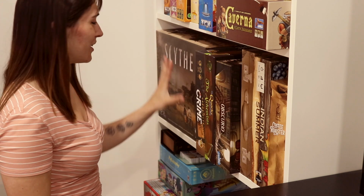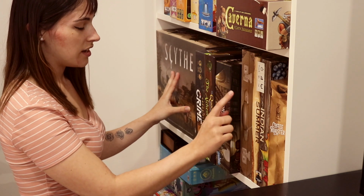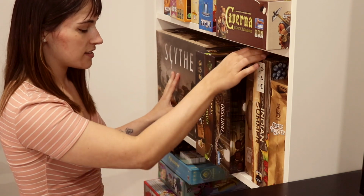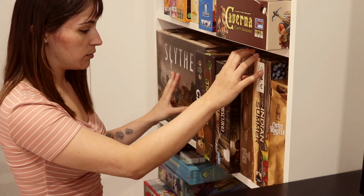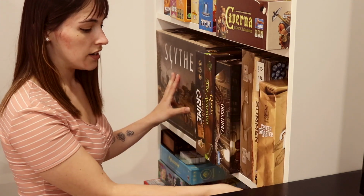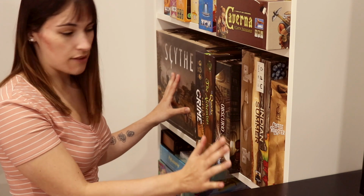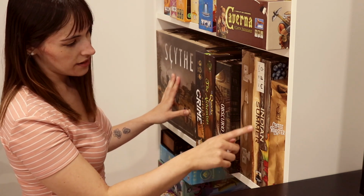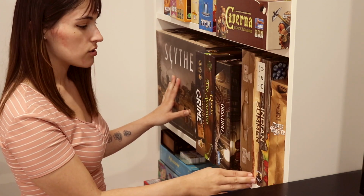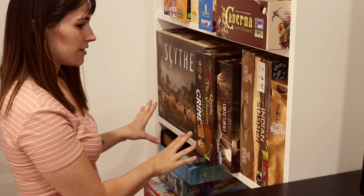I don't think family could play Scythe with us, but Awkward Guests is one that we really enjoy, which if you haven't seen the Awkward Guests cover, it looks like that. But Awkward Guests is one that we play often with family. As well on this shelf we have Coffee Roaster, which is a really fun solo-only game. I think I'm gonna pass on that one for now because I already have a few games that I can play solo. And then I also have Indian Summer, which is an Uwe tile placement game, which is a lot of fun. I've only played it solo so far, but I don't think I like it as much as Scythe.